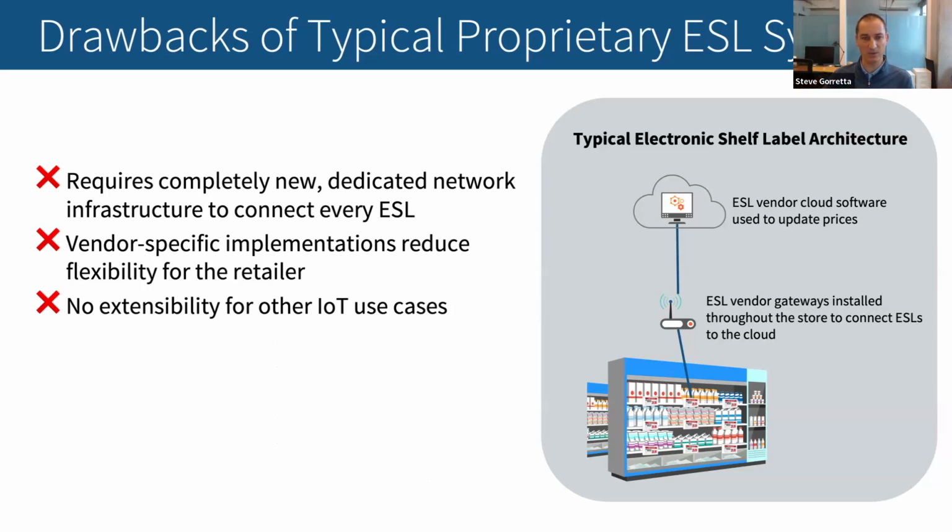And that works great if the only thing you want to do is ESLs, but there's a lot more that you can do beyond ESLs in a store with technology. And if you're not careful, you might find that every time you want to roll out a use case, whether it's ESLs, security cameras, temperature monitoring, asset tracking, locks, you're going to end up with 10 of these pictures in your network diagram pretty quickly. And it also makes it hard for the retailers to have flexibility long-term if they want to add different types of ESLs, if they want to have a multi-vendor approach, if they want to extend to those use cases. So I'm hearing this from customers that we talk to. I think that you got that feedback, which is why there is a standard.